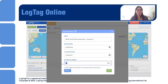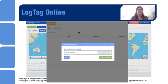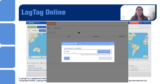Next, you will need to confirm the estimated journey length in days, which will be showing down the bottom there, and the frequency that the LT5GEO is going to attempt to update the data to LogTag Online, to ensure that its battery is going to last that whole trip.